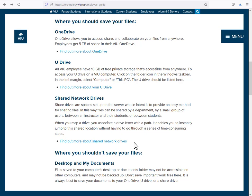Your department will probably have specific places to save files for security or to allow for sharing. Make sure to check with your colleagues or administrative assistant if you are unsure where something should be saved.